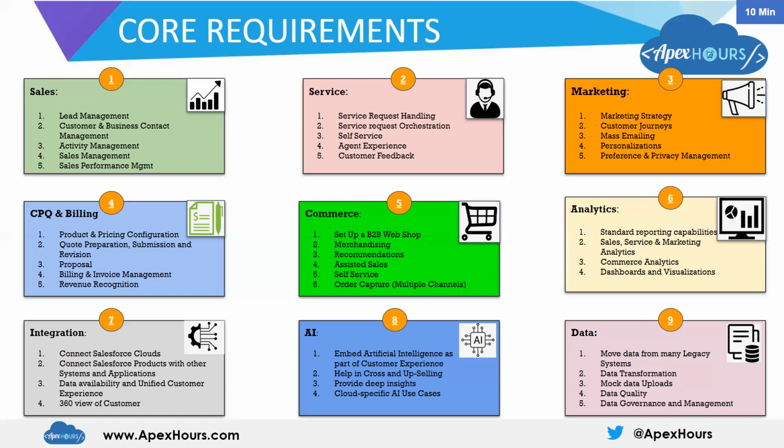On the analytics side, they want to have the basic reporting capabilities as part of, let's say, a certain product like sales, right? But they also want the enhanced analytics capabilities using visualization, using dashboards. And they want to evaluate Salesforce analytics features, right? What is the standard capability versus, does Salesforce offer a product which is more sophisticated, which can ingest a lot of data and then provide the data analysis, visualization, and maybe also have an intelligence layer on top of it, right?